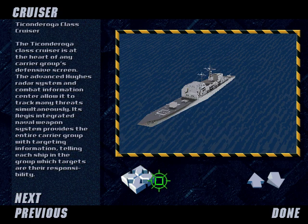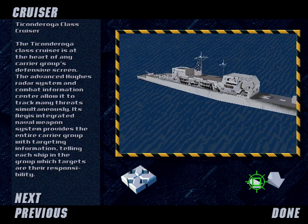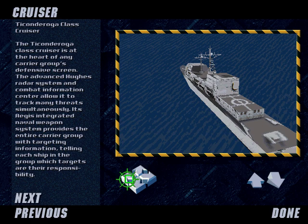Cruiser, Ticonderoga class. This guided missile cruiser was designed to be the flagship for a battle group. Its combat information center accepts and coordinates data from other ships and aircraft in the group.